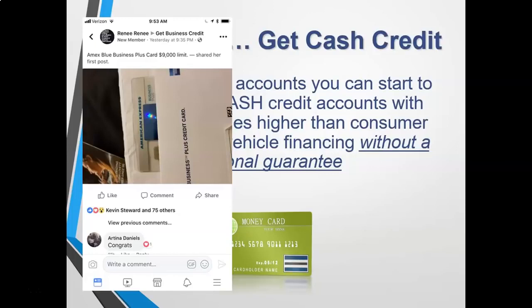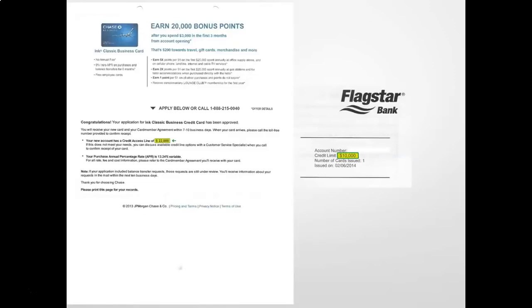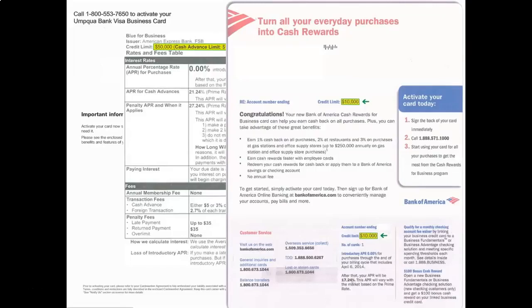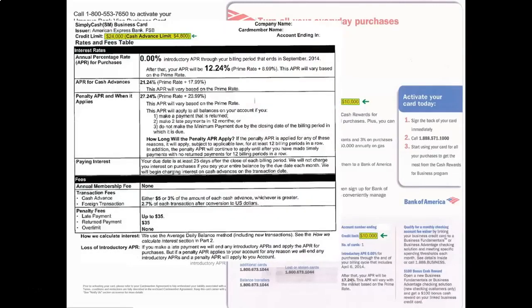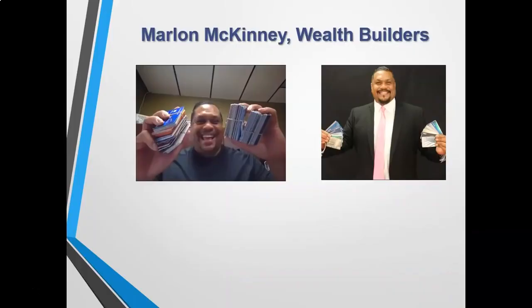So here's an example of someone getting $9,000 from AMX, $3,000 from AMX, $20,000. Just crazy. Here's another example. $12,000 from PNC, $10,000 from Flagstar Bank, $22,000 from Chase, $15,000 from City Business, $10,000 from Chase, $8,000, $7,000 from another bank, $50,000 from American Express. Someone else got $10,000 from Bank of America, $24,000 from American Express again, $50,000 from Blue for Business.